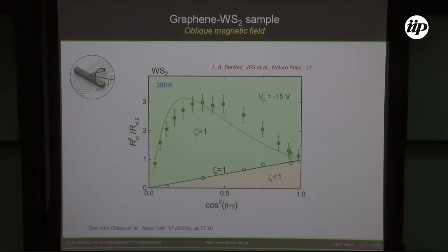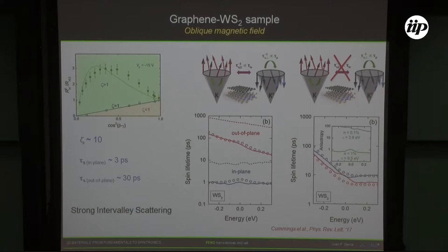How can you explain this? It's relatively simple. This is very well explained and discussed in a paper from the group of Stefan Roche. It is very well explained if you have inter-bilayer scattering. The mechanism by which spin relaxes in this bilayer heterostructure is through interlayer scattering. You see that in the case of inter-bilayer scattering, you can have anisotropies as large as 100, while if you have just intra-bilayer scattering, you just recover 1.5, that is the Rashba type.